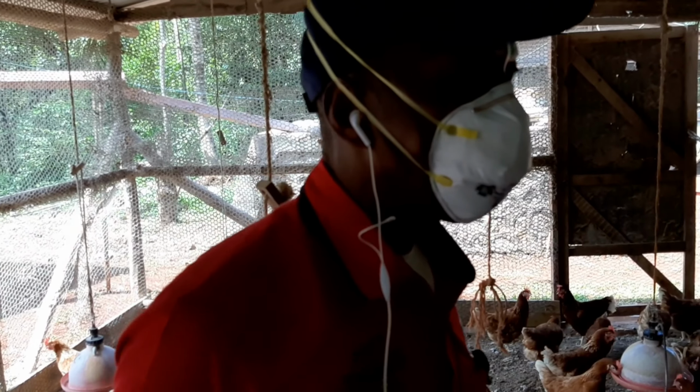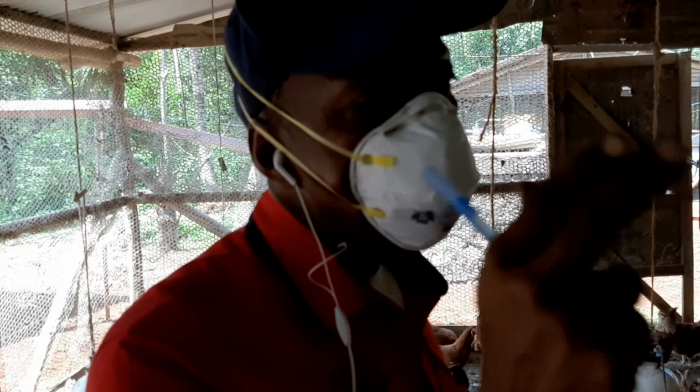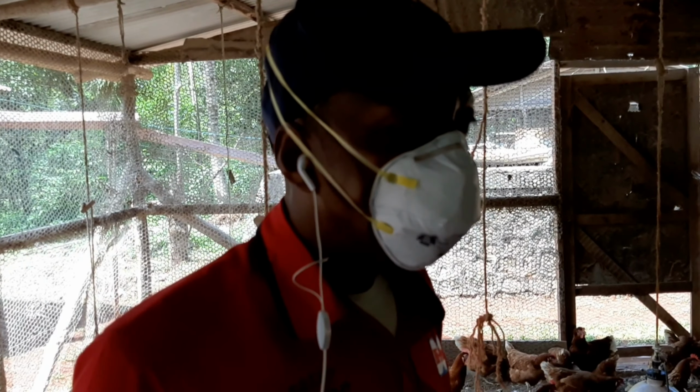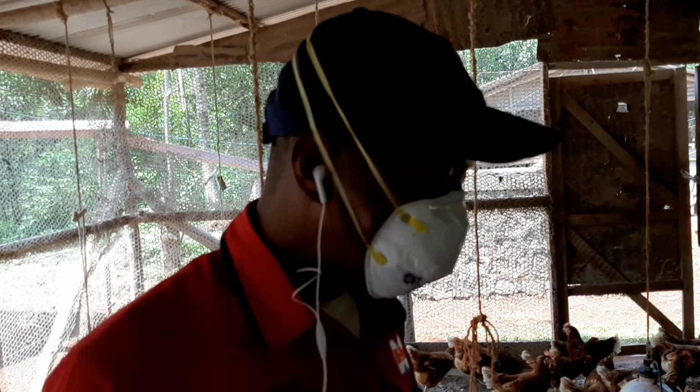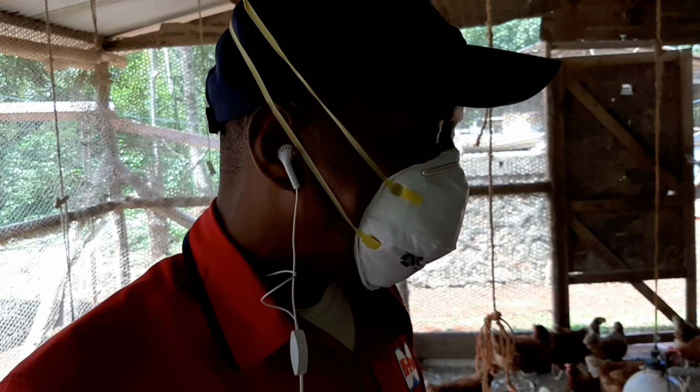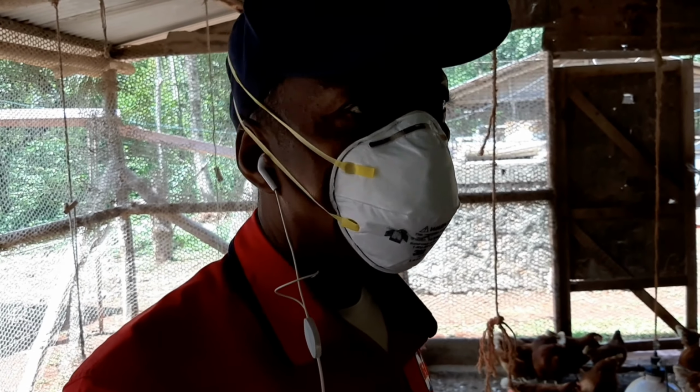For each nest hole, 6 birds will function from it. Okay. So a typical 500 bird house, 500 divided by 6, you need to have 83 nests. He has 80, so he's almost there. Almost there, okay.